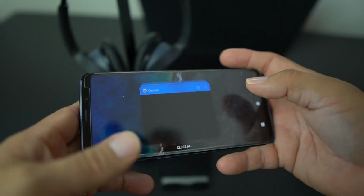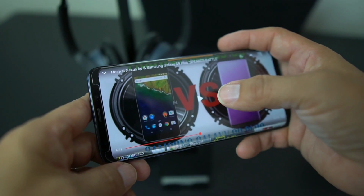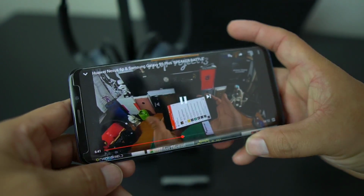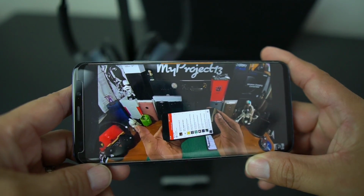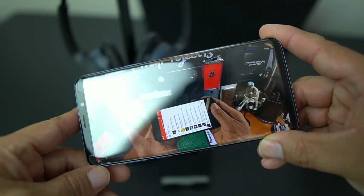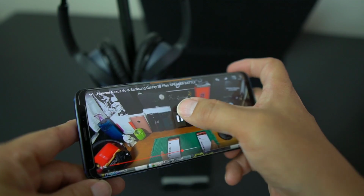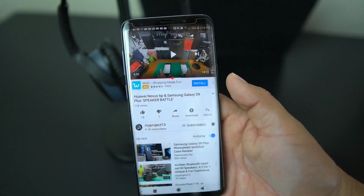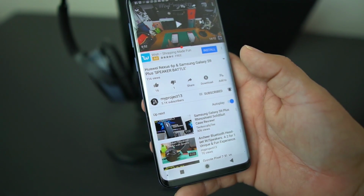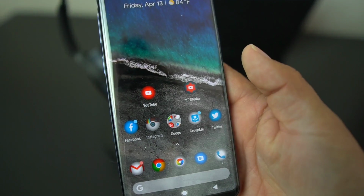When you go in here, let's go into YouTube and check out a little video so I can give you a little bit of an example of the stereo speakers. As you see, shout out to my Project 13. He did a little speaker battle with the Nexus 6P and the Samsung Galaxy S9 Plus. So check out his video. But the speakers on this have been excellent.